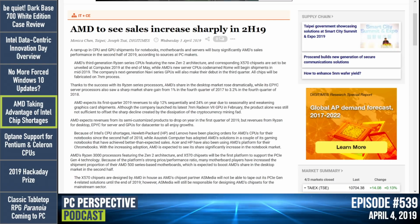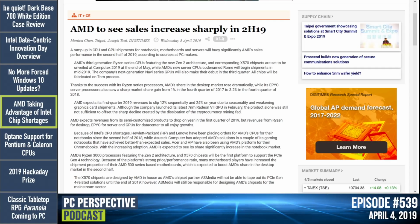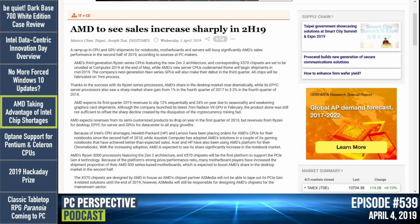Manufacturers are going to be ramping up production of laptops, and there is a chip shortage from Intel currently, and that is going to be a big win for AMD, at least in the second half, well, that's the middle of 2019, because they were talking about Asus Tech, HP, Lenovo, Acer making orders for AMD CPUs for laptops, including gaming laptops. And you're going to see more.